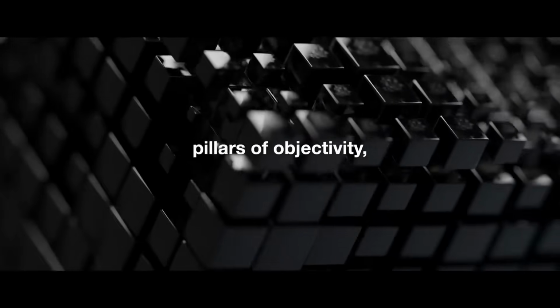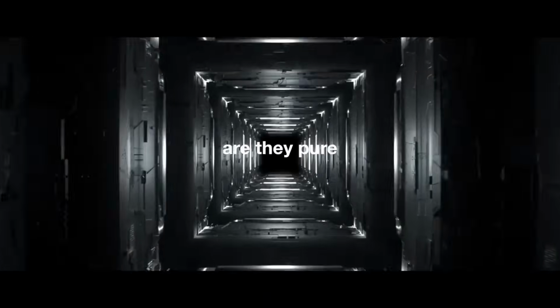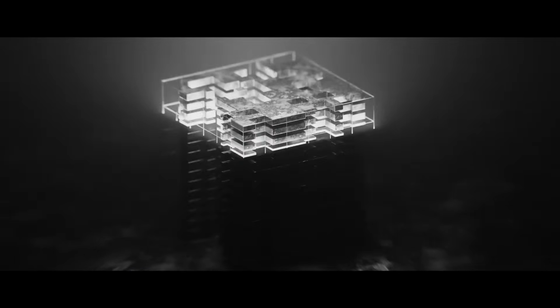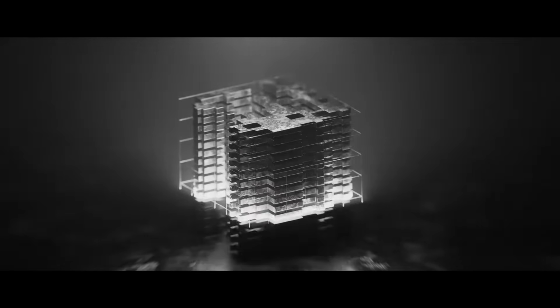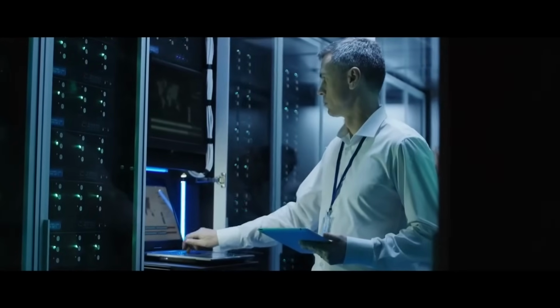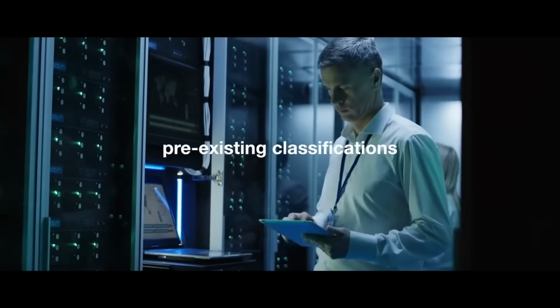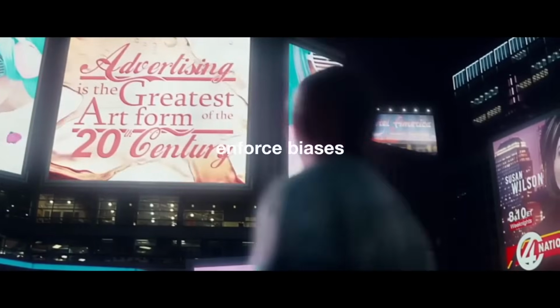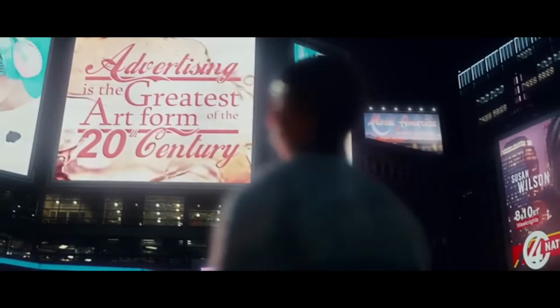This is the notion of algorithms that is potentially dangerous. We think of them as pillars of objectivity, incapable of the kind of biases that corrupt human society. But are they genuinely unbiased? Are they pure instruments of rationality? As much as big tech companies would like you to believe they are, the sad truth is they are not. When the engineers choose to classify and sort, they're using pre-existing classifications which are filled with bias already, and their methods of sorting enforce biases that can have real negative consequences.